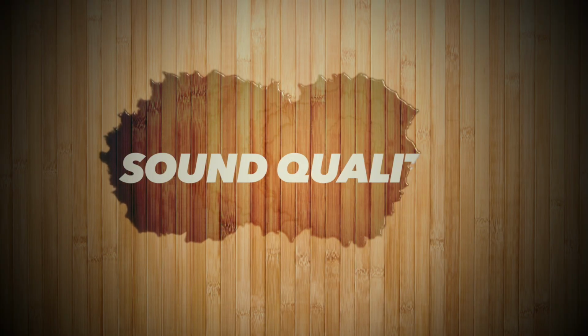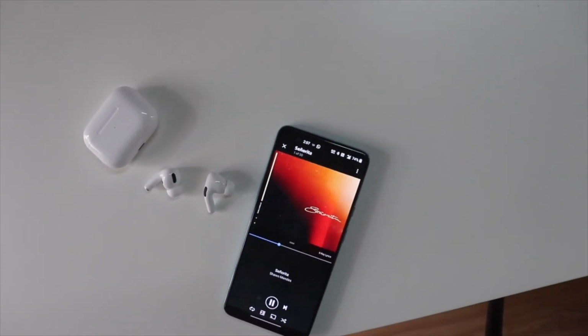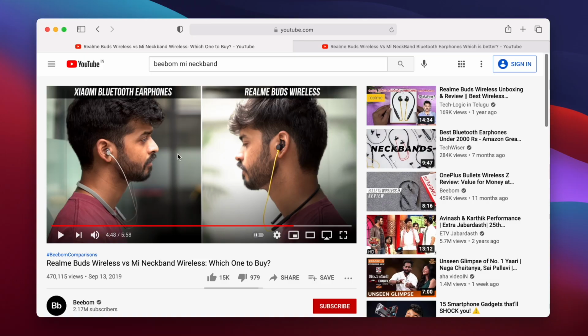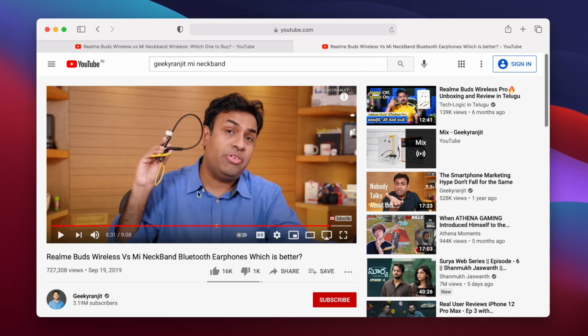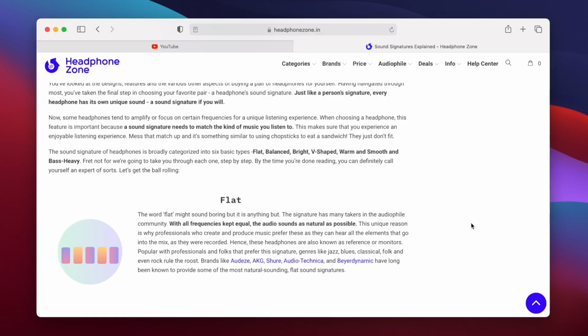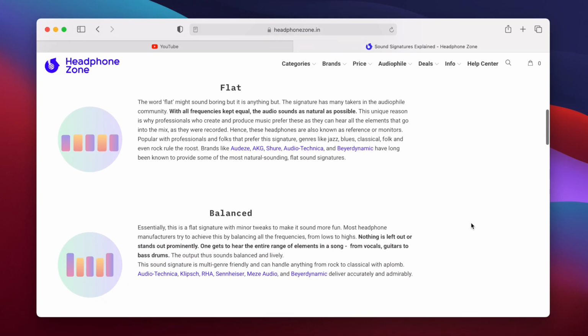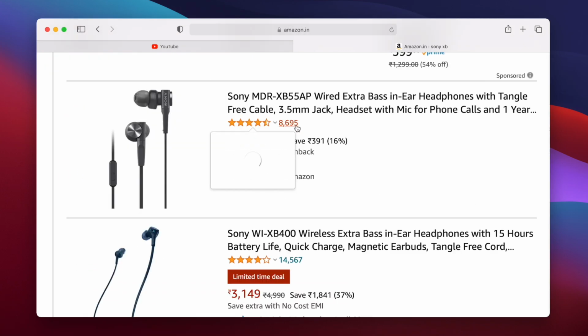So let's talk about the sound quality. Obviously sound is the most important thing, but it's a matter of personal taste. For example, just watch this video from B-Bomb, who thinks the Mi earphones are overall better, whereas Geeky Ranjit rates these higher, which is the exact opposite. So neither of them is right or wrong here. It's that subjective experience. So you need to calibrate your taste with the reviewer as well, which can actually help you to some extent. Now brands choose to tune earphones with different sound signatures depending on who they are targeting. So it helps in knowing a bit about a brand, a series or a product.